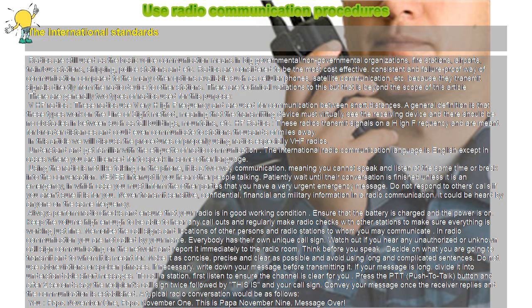To call a station, first listen to ensure the channel is clear for you. Press the PTT, push to talk, button and after 2 seconds say the recipient's call sign twice followed by "this is" and your call sign. Convey your message once the receiver replies and the communication is established.